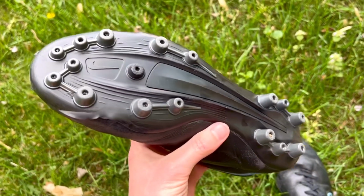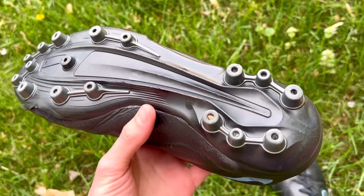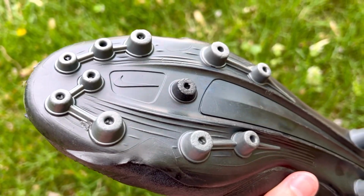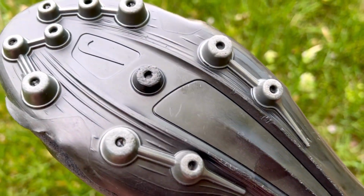Moving on to the sole plate of the Tiempos, you do have a few options to choose from. The typical FG sole plate is going to have a combination of bladed studs near the heel and then more rounded conical studs at the forefoot. However, I have the AG stud pattern here, which is actually one of my favorite things about Nike football boots. For all of the top-end boots on this list, Nike offers both FG and AG stud patterns. And in my opinion, they're one of the few brands that actually cares about artificial grass stud patterns, and I find them to be really well made from Nike.